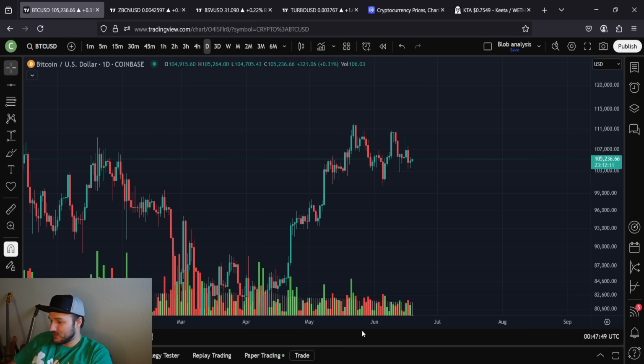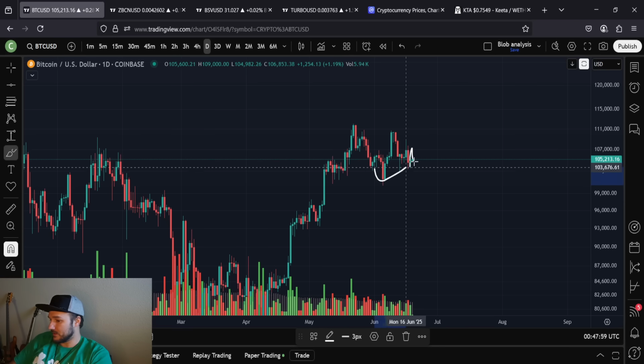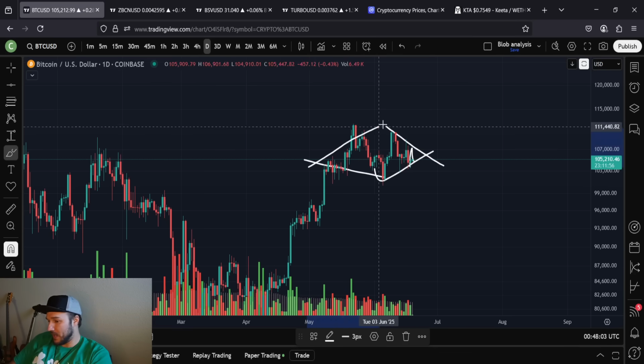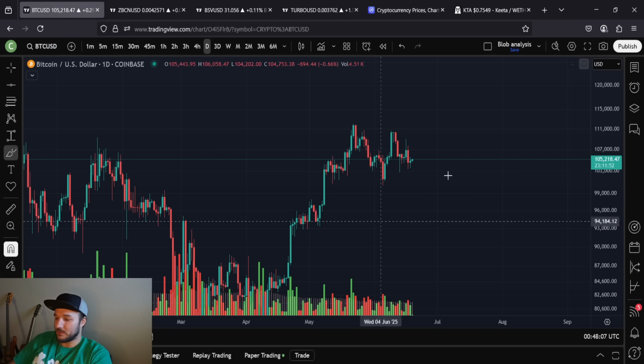It is the 19th of June today, and here we are with 23 hours, 12 minutes left in the day. 105.2K is the price. We held up the low, and we still are consolidating right in this symmetrical triangle, diamond top, whatever you want to call it. I think it is a diamond top pattern, and we're waiting to break out one way or another.